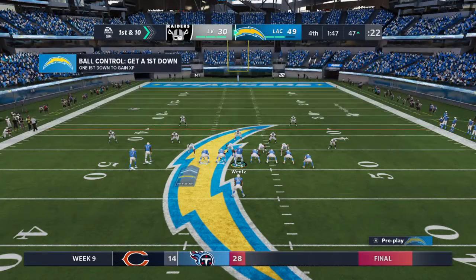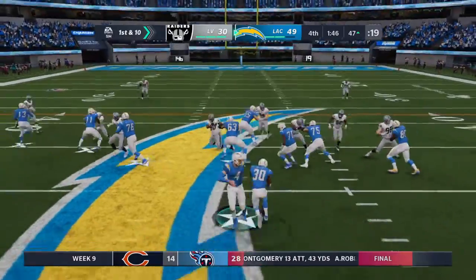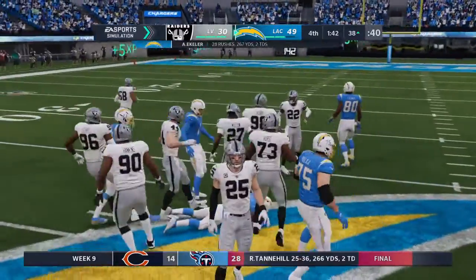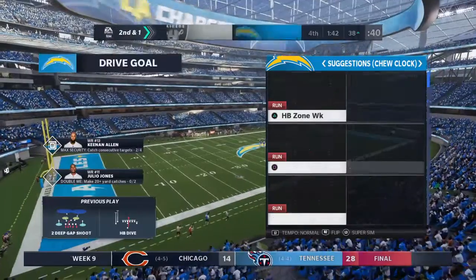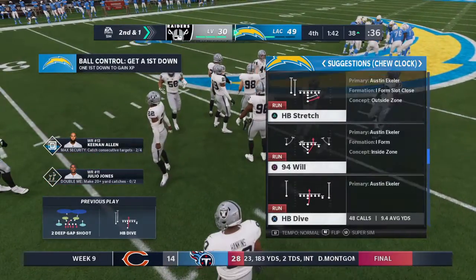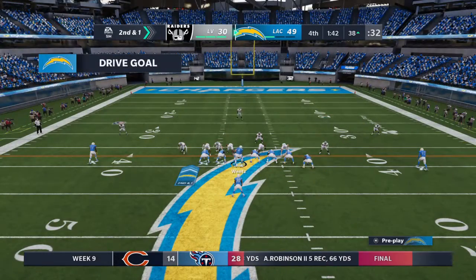Both offenses have been clicking in this one. A lot of points on the board. We'll see if that trend continues. They'll try and run some clock here as they keep it on the ground. Give him 9 on the carry that time, and they're set up with a second and 1. Now another timeout called for by the offense as they'll talk things over prior to this upcoming second down play. The previous run good for 9. Here's second and a yard.